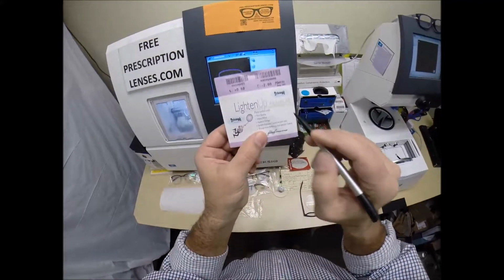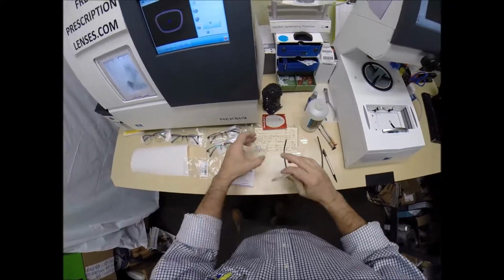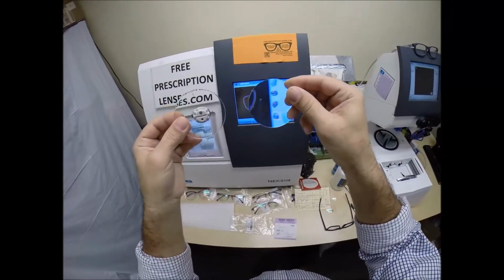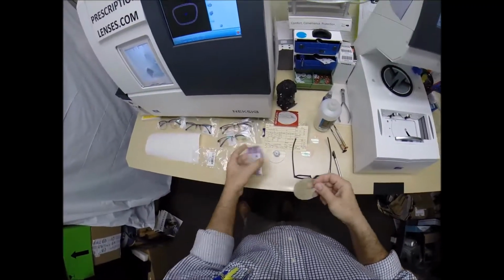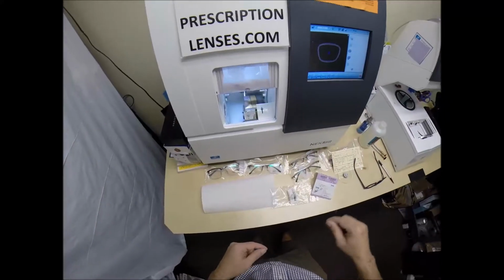The other nice thing about your lenses is they are aspheric. Aspheric simply means not spherical. A spherical lens is round in every direction and gives you an ugly cosmetic fishbowl appearance, which nobody likes. Aspheric means it's much flatter, so it's designed to fit in today's flatter curvature frames.